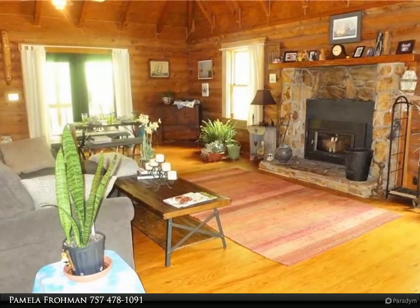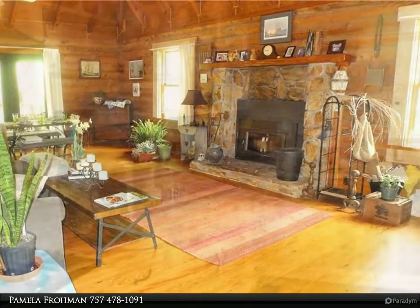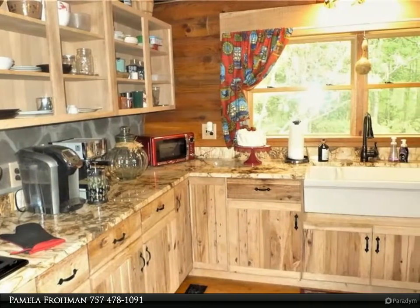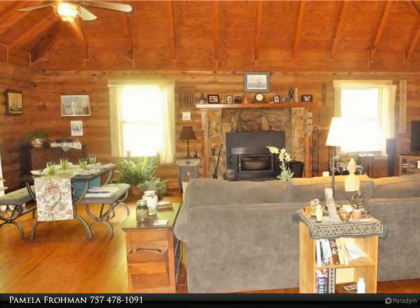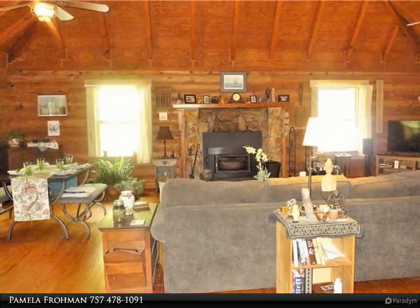All with high-end modern features including Bosch gas cooktop, Bosch double oven, quartz countertops, stainless steel appliances, and newer metal roof. The fireplace offers a wood-burning stove insert for those chilly nights gathered around the fire. The loft area overlooks the family room and is a perfect getaway space, office, or media room.